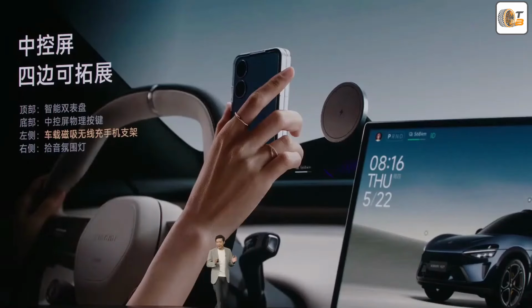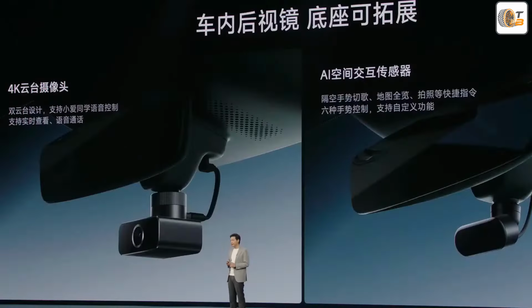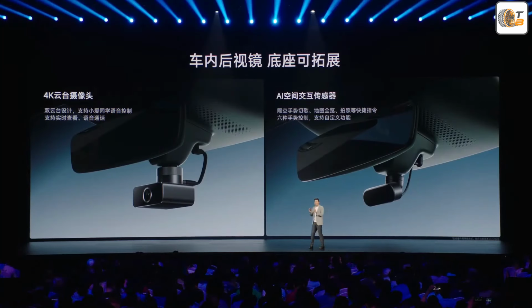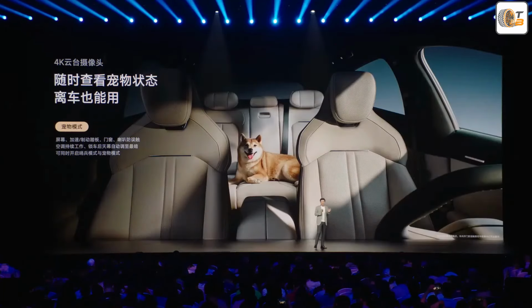For example, for the 4 different sides, it can be expandable, and also we have a wireless phone stand, and also for the rear mirror, it can also be expandable. We added 2 of the accessories. One is called a 4K cloud platform camera, and the other is AI space interaction sensor.